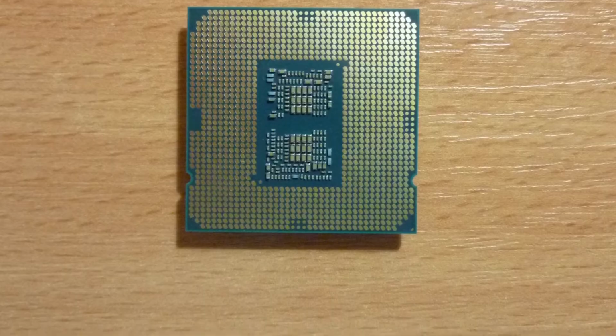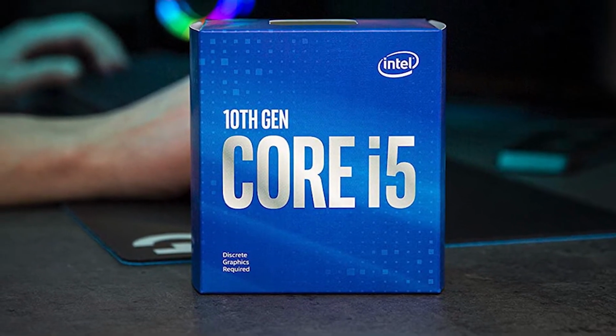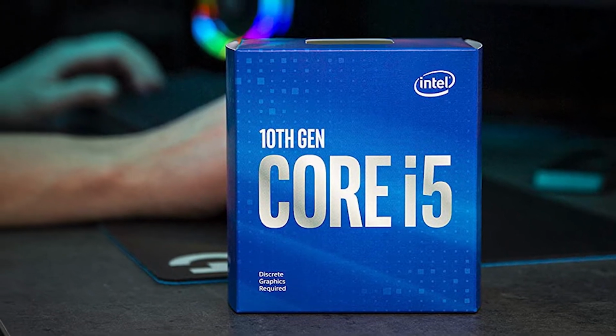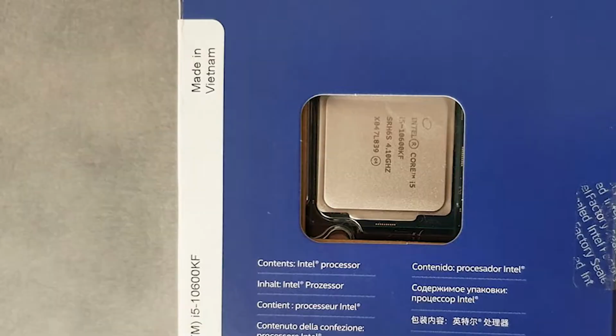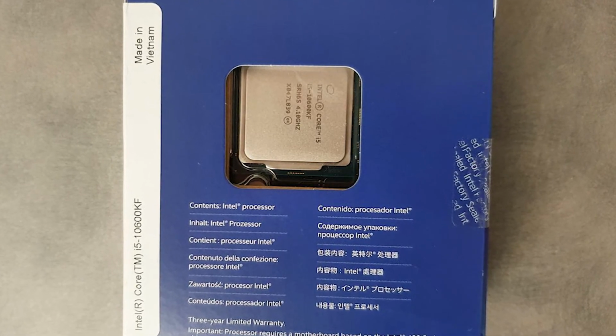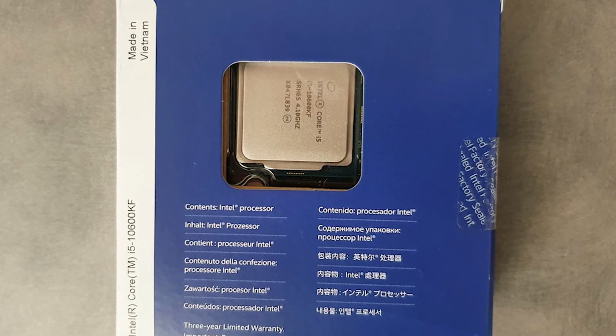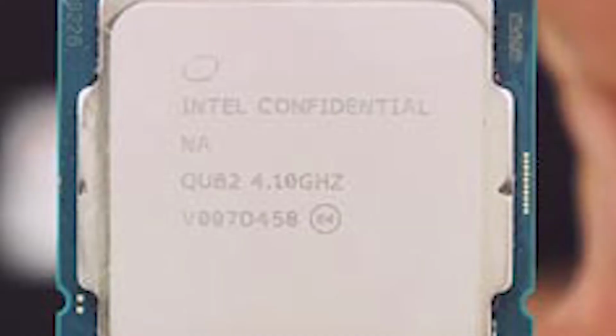Besides that, the cores are still multi-threaded, allowing them to prepare multiple command lines at once, making your processor much quicker on the execution when handling complex tasks or running more than one program at once. Furthermore, the 10600 has a tight range when it comes to clock speeds, with a base of 4.1 GHz and a max of 4.8 GHz.